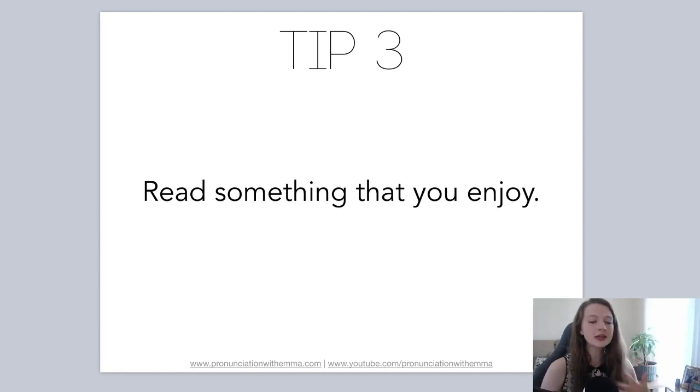So let's say you really enjoy murder mystery. Okay, you really like murder mystery books in your native language. Find some murder mystery books in English. And if you find that they're too hard, then, guys, get a graded reader, okay? They write so many different ones, or a parallel text as well. They're really, really good. So find something you enjoy. Maybe you enjoy football and you enjoy reading the news about football in your native language. Instead, go and check out the BBC website and read about football in English.